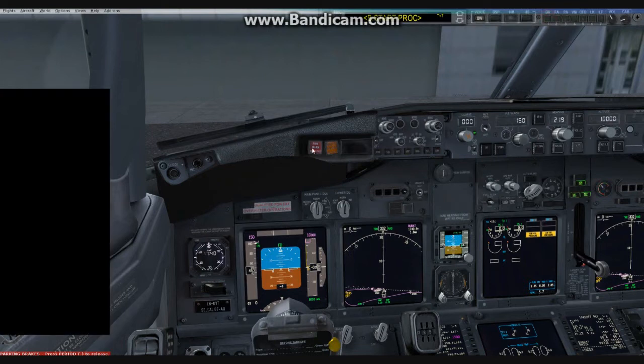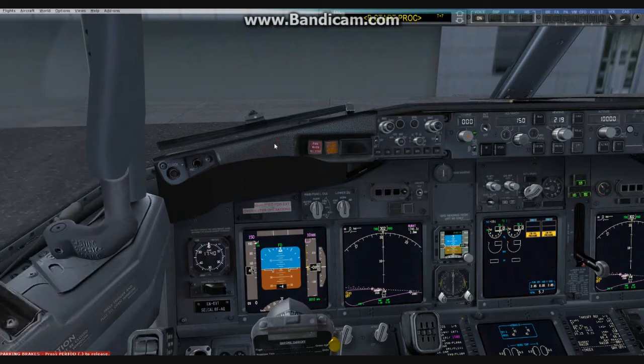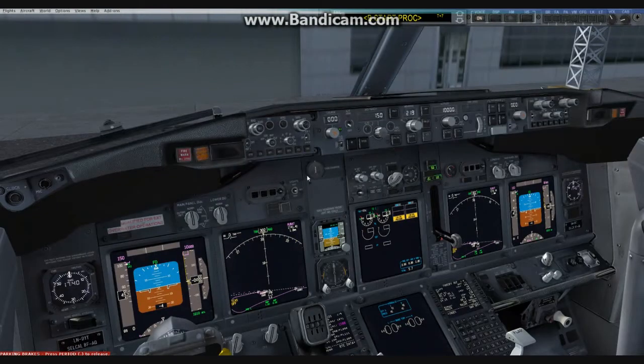Okay, so now we're gonna go through the departure brief. It's more fun to do it that I will tell the departure brief, so I'm gonna do that. Are you ready for the departure brief? I'm ready for the brief. Okay, we will be taking off from runway 22 right with KMAX 4 Charlie departure. It will be a standard procedure 1. Standard takeoff, our initial flight level will be flight level 70.